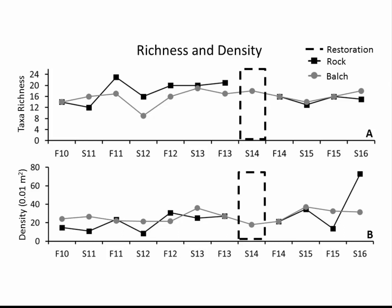And every one of these graphs will have two charts. There'll be different things. This one is taxa richness, and this one is density of organisms. I'll also have percent and density. I'll show you here in a second.